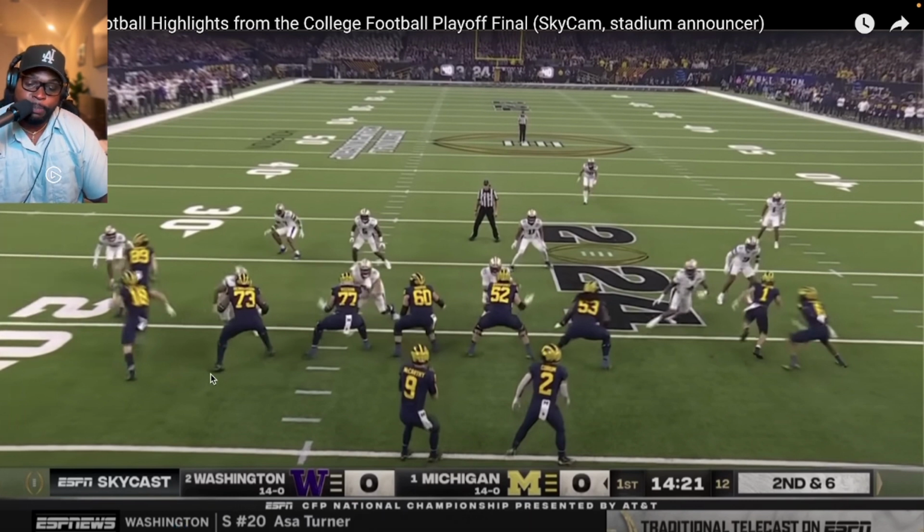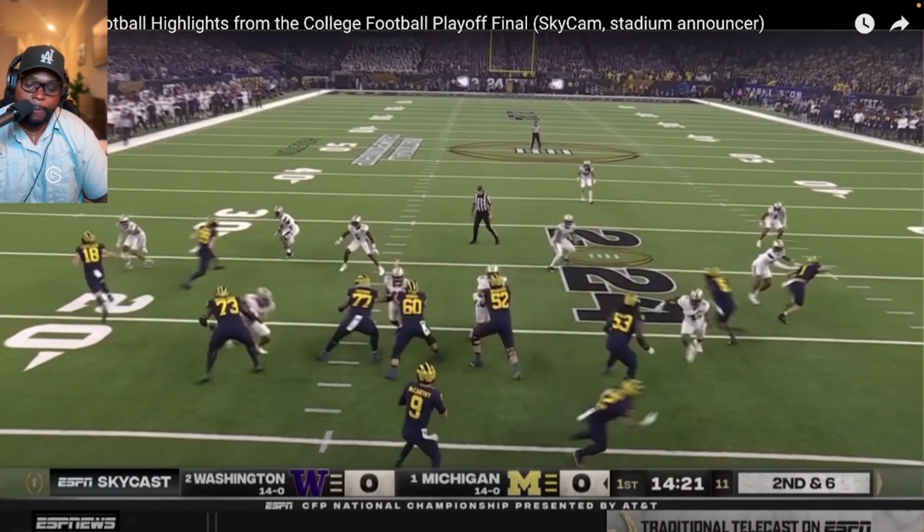Now, we look at his base and his structure. He's already overset, but he doesn't help himself by his hands. And then what he does, every time your hands drop and then come outside your frame, you're probably going to be a head ducker.